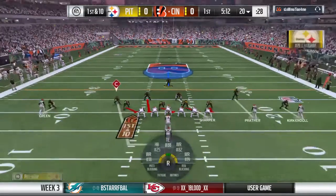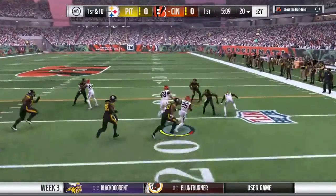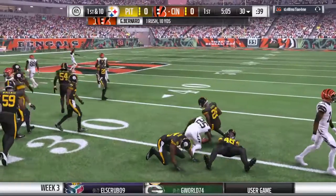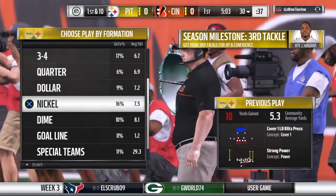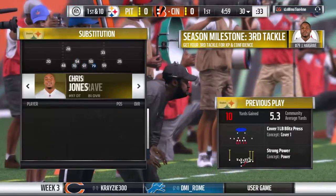They'll come out in the pistol. Now a first carry for Giovanni Bernard. And he'll get this up to the 30-yard line. Coach hinted to us that we may see some old power football here in this game. We got a taste of it on that first down run.